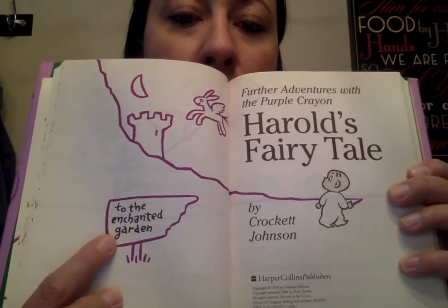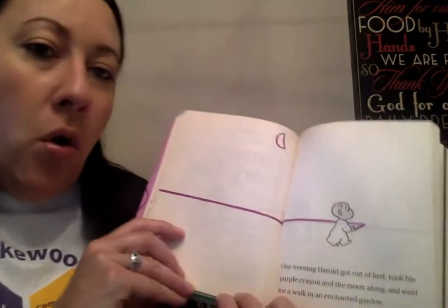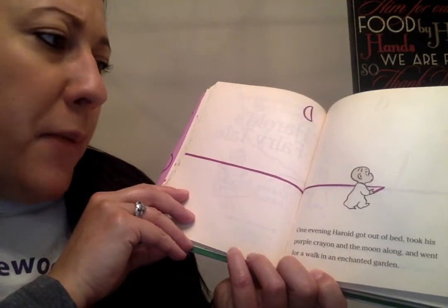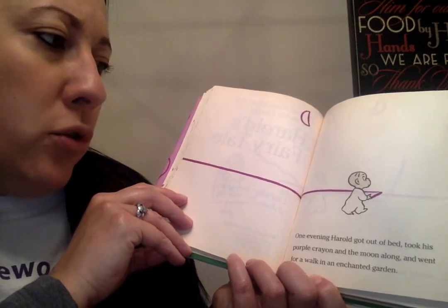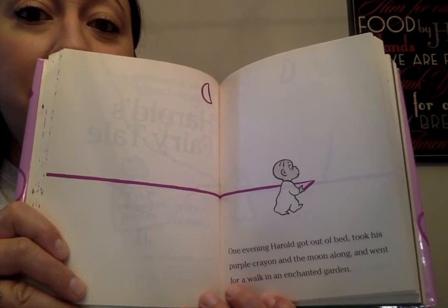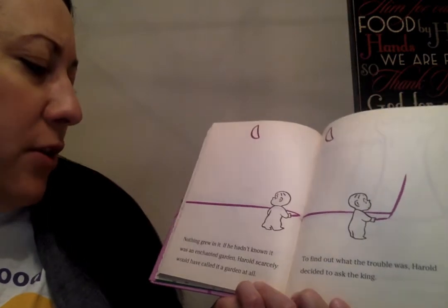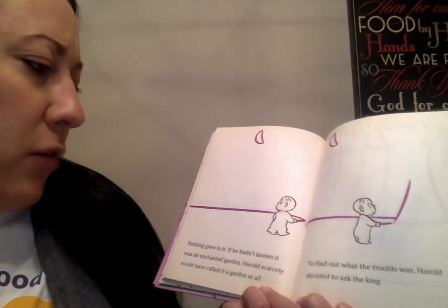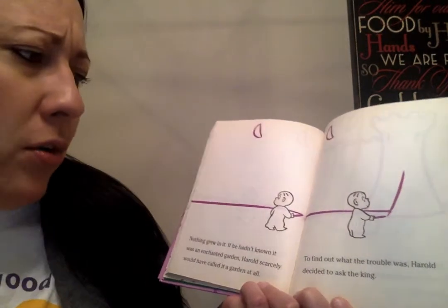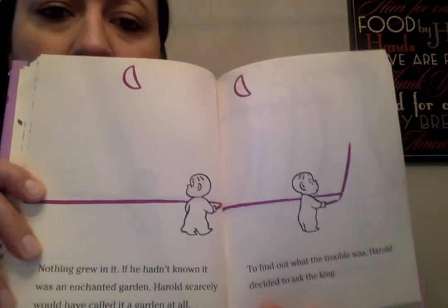Look, that sign says, to the Enchanted Garden. One evening, Harold got out of bed, took his purple crayon and the moon along, and went for a walk in an enchanted garden. There's the moon up there. Nothing grew in it. If he hadn't known it was an enchanted garden, Harold scarcely would have called it a garden at all. To find out what the trouble was, Harold decided to ask the king.